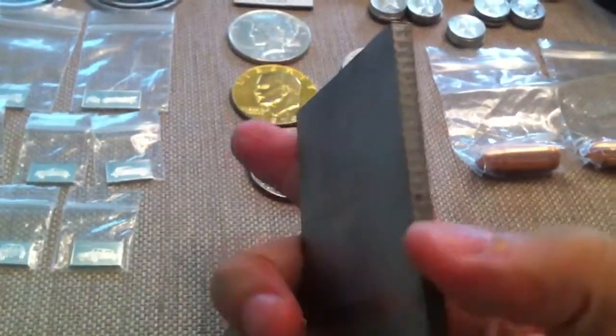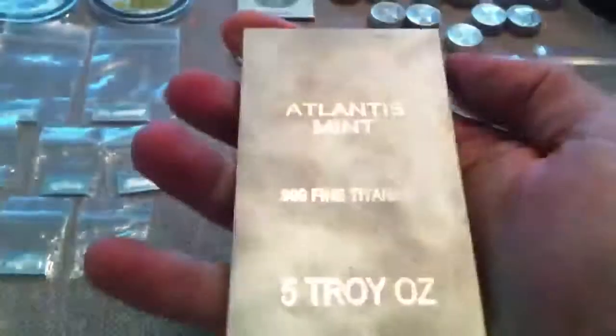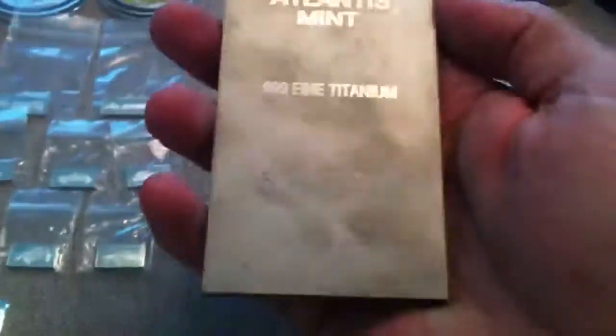The only thing I have a gripe about against this is it seems like this is in really rough shape. This is brand new. This is exactly how I got it from the Atlantis Mint. It looks like they just took a bandsaw and just cut the sides of it. This is really sharp. I could actually cut myself on the sides of this. And that's my only gripe. It has some scratches on the front. But besides that, this is really cool. It's a bar of titanium, so that's really nice.